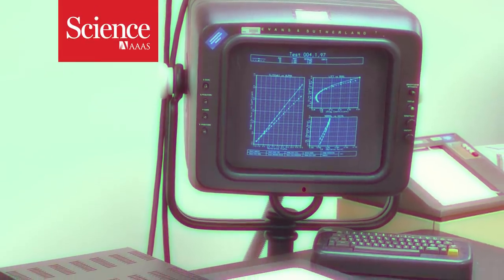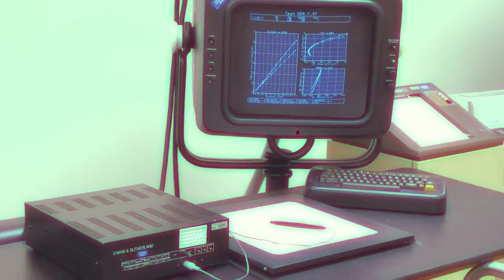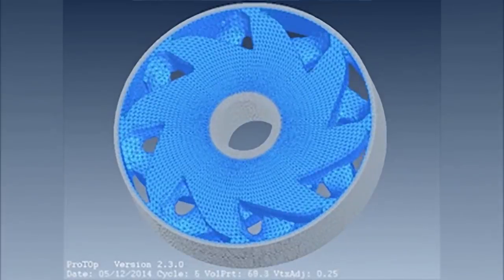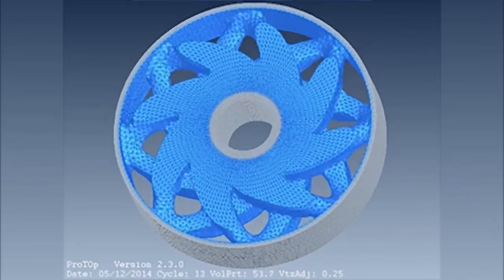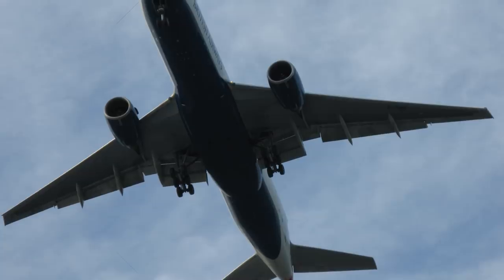Since the advent of computers, designing complex machines and structures has become way easier. Computerized topology optimization can simplify components of these modern marvels even further, reducing weight and increasing efficiency. But there's a limit. Object sizes can't be very large.